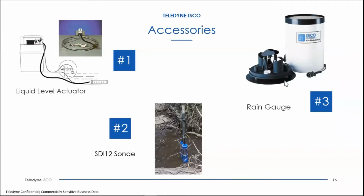Another common accessory people use is a rain gauge. For stormwater sampling, when we get a rainstorm and you've had over an inch of rain in an hour, at that point it sends a signal to the sampler saying, hey, start my program. I want to start collecting samples right now because I know I've had a rain event. Rain gauges and the liquid level actuator are probably the most common that people use on those.